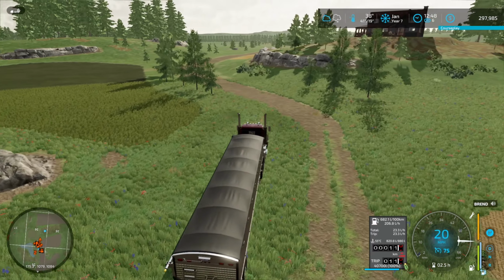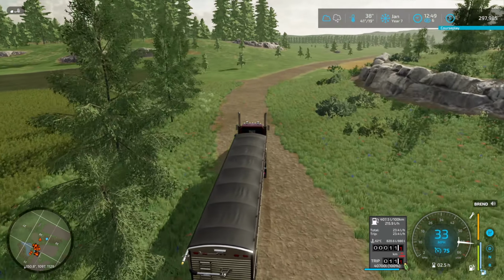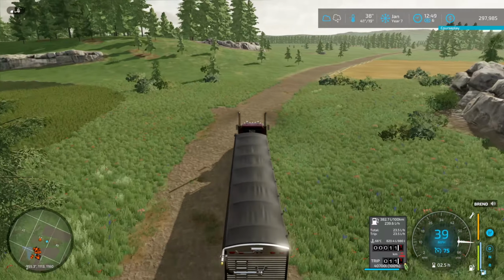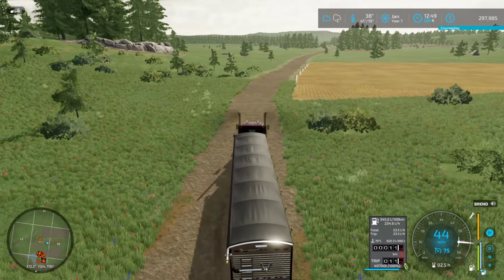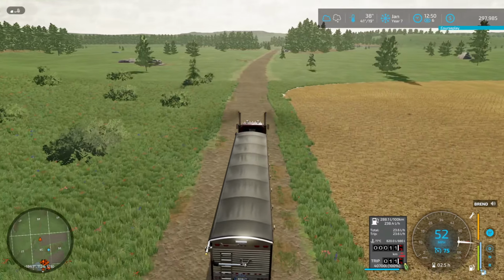Got our first load in. I'm probably just going to say screw it and time-lapse the selling process. So, we'll hit that off real quick, and I'll see you guys whenever we got done collecting all of our money.